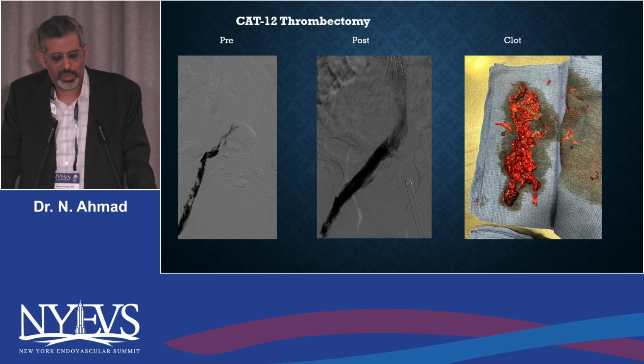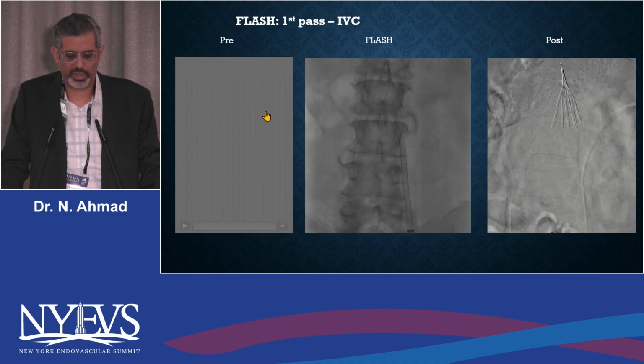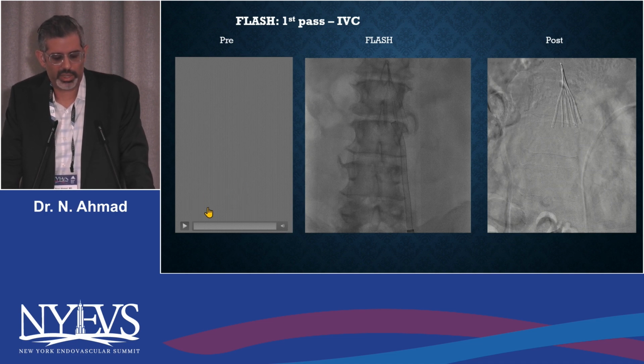So in this case, I initially aspirated acute clot with Cat 12, and there's actually residual clot within the IVC and in the filter, so I was all ready to take out the ClotTriever or FlowTriever. In this situation, get access from the other side. Of course, my representative says, hey, I got Flash in the car. Do you want to try it out? In this case, I got access. I was like, yeah, bring it out. So we got access on the contralateral side.